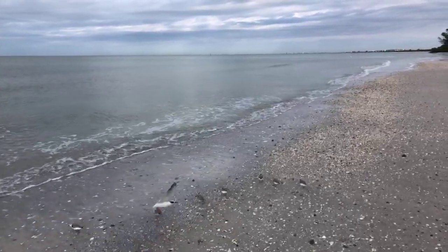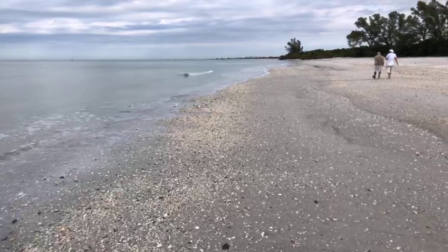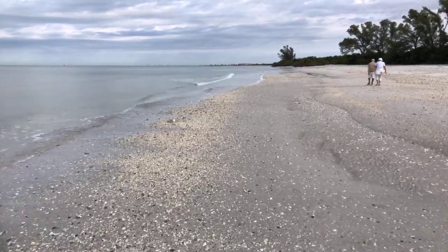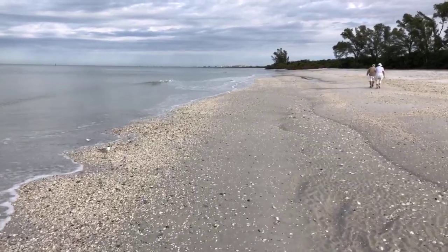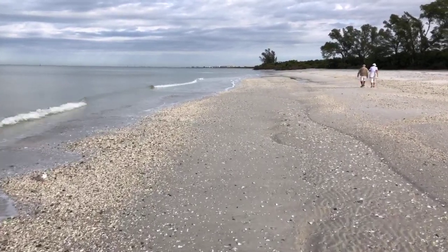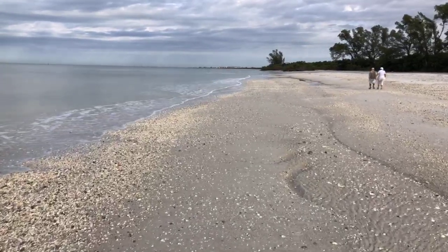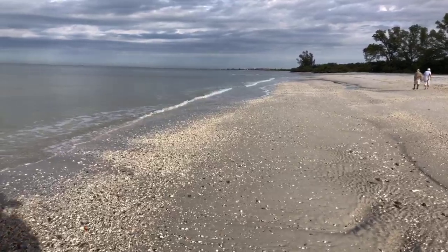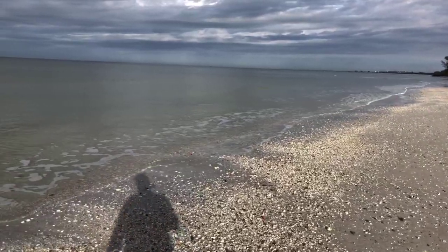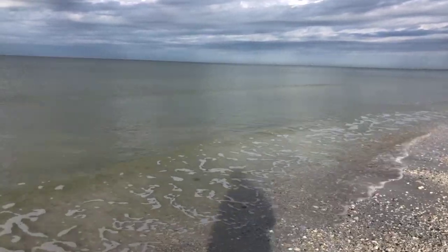Have not seen our dolphin buddies go by. I was really hoping we'd get a little dolphin sighting this morning. A little dolphin encounter. Just being so flat out here. A little sun popping out. That's nice. Lighting up the beach.